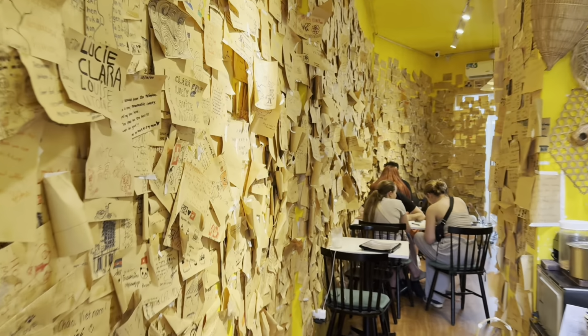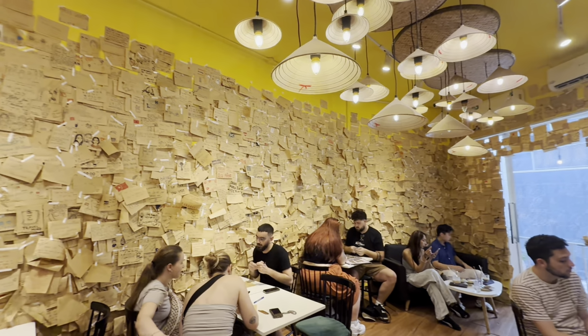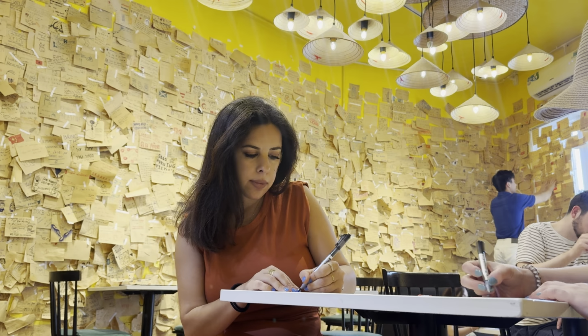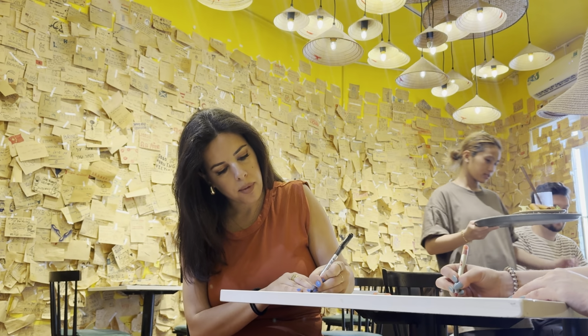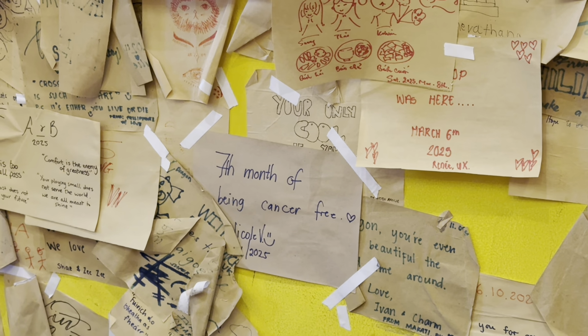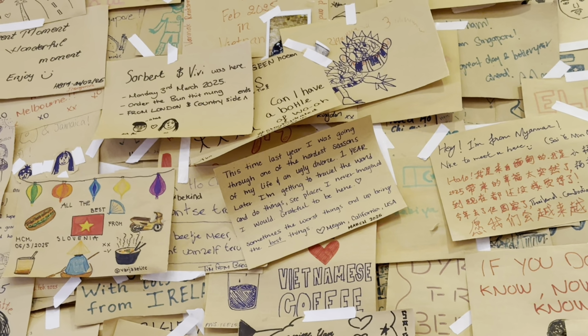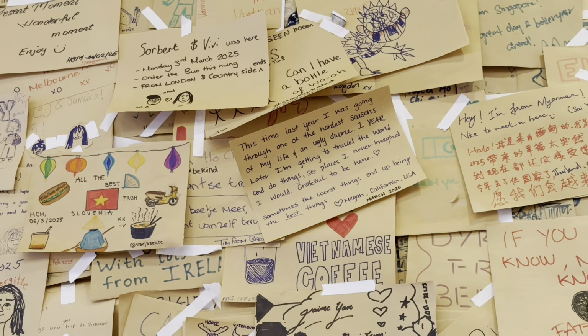Oh, there's notes everywhere. It's the cafe, as you can see, all around. There's just notes from absolutely everywhere. Some of these messages are really heartwarming, like this person's been 7 months cancer-free. Here is a note from someone who was traveling after going through hardship last year and a tough divorce. It's just crazy. So many different messages from around the world, and it just makes you realize that everyone has something going on in their lives, but they're all here for one thing, and that is their passion for traveling.